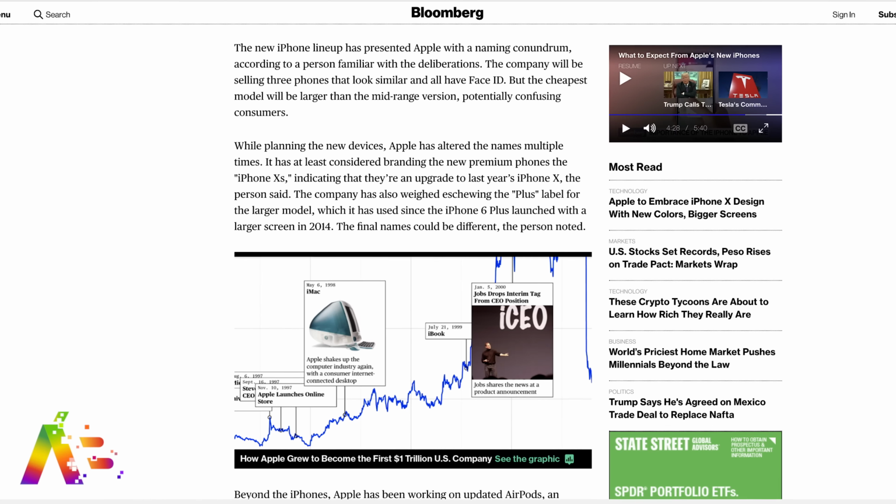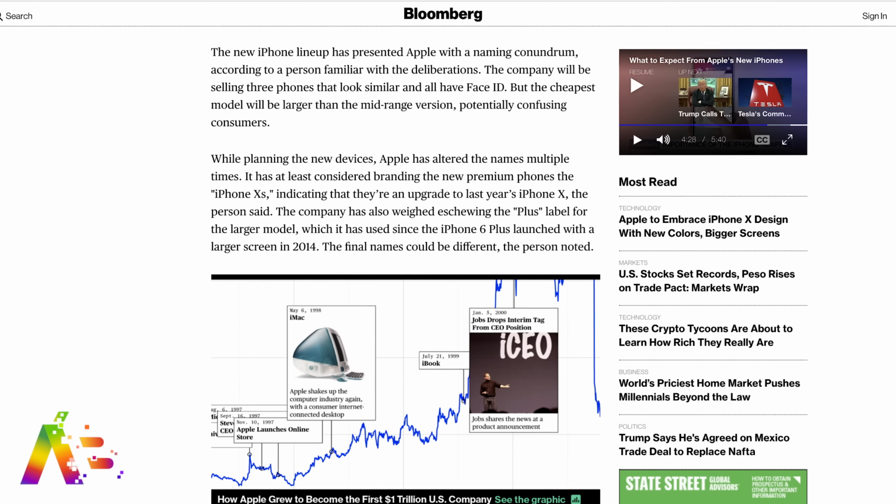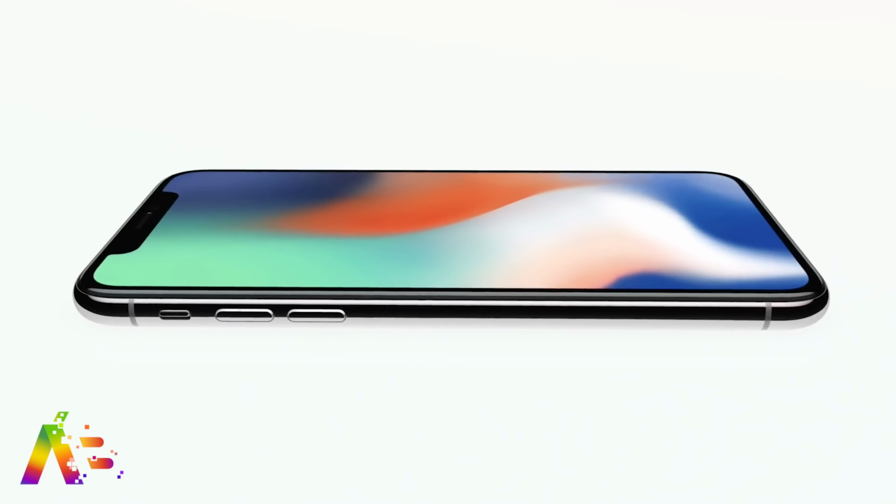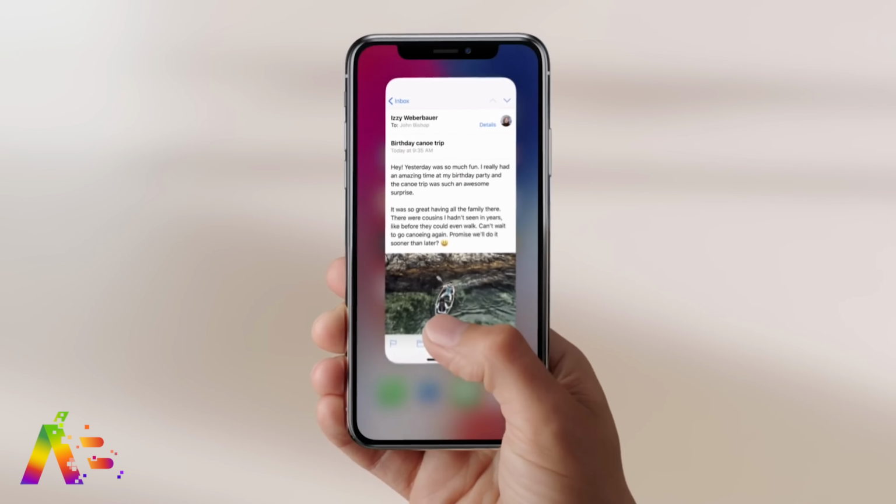Bloomberg reports that the new iPhone lineup has given Apple a naming conundrum, according to people familiar with the deliberations. See, we have three iPhones that all look similar to one another. They all have Face ID, but one is cheaper than the other two and has a different screen and a different camera, and they are three different sizes. Y'all get that?